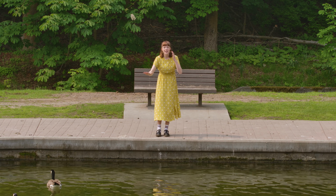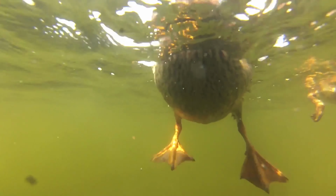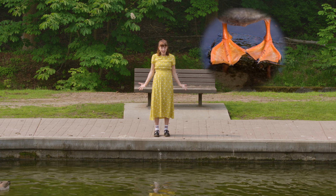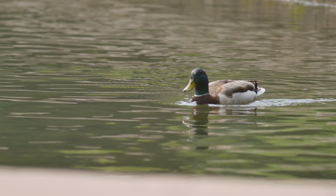Look how calm they look on top of the water. Actually, underneath the water, their little feet are kicking away. Kick, kick, kick, kick. Ducks and geese have webbed feet.